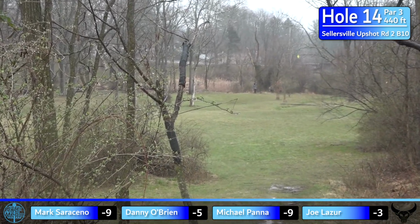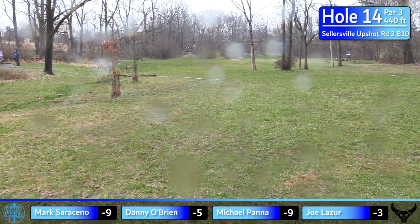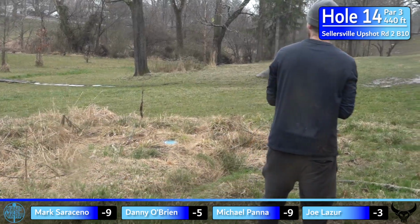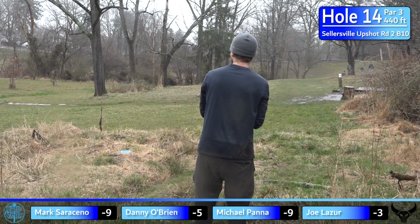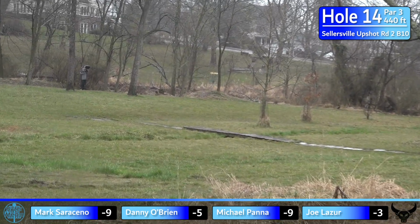And Danny with the forehand. Catching a puddle, and that is not how you get any ground play, but good shot nonetheless. Keeping it right in the middle. Should have an even easier approach than Mark.